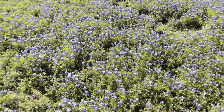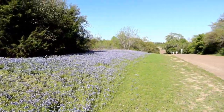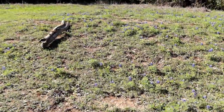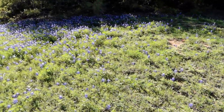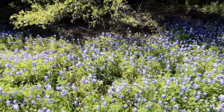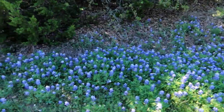Yeah, it goes all the way to here. It's insane. Look at how far that goes. That went 100 feet that way, and it's probably 20 or 30 feet wide at most spots. And then like 100 feet further down, there's this, and here's another one. This isn't quite as big as the first, but I kind of get the idea why this is such a big deal in Texas right now.